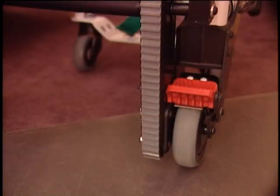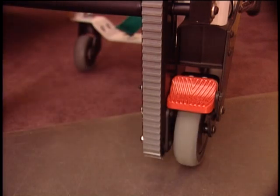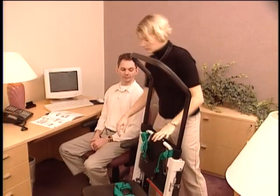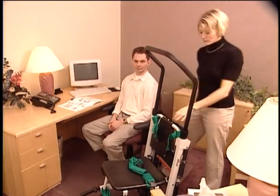locked. Next, engage the dual rear wheel locks by pressing down on each pedal and extend the upper control handle by pulling the red release cable and extending the handle until it locks into its highest position. Again, check to be sure it is securely locked.